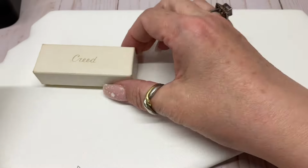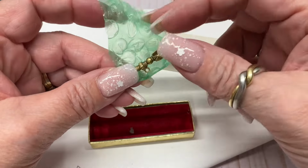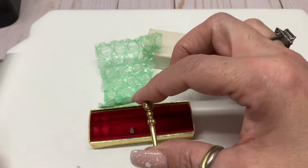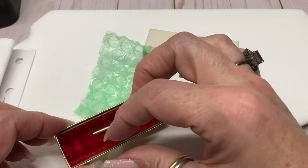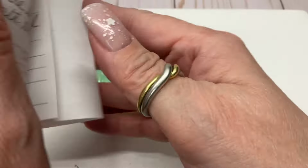Okay, here we go. Ready? Dun, dun, dun, dun, dun. Oh, what is this, you guys? Because I've had one of these. Okay, we gotta know. What a cool box. It's got a little fuzzy in there. Let's get that out. What is that thing? I need to know. And did I sell it so cheap? Oh yeah, I probably did.